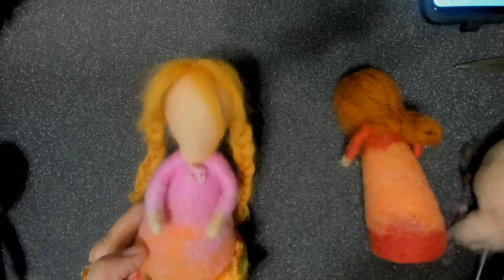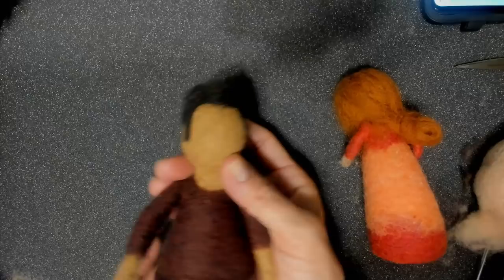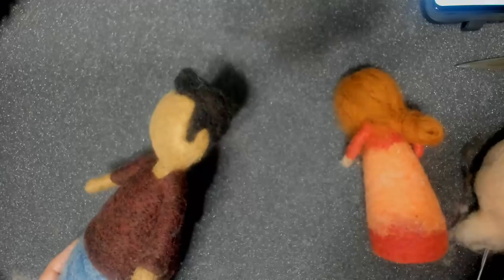The most important thing is really how you place it on the head. And then here's Mama. Her hair's a little more like mine always, in a bun. And this is just a nice variegated roving. And then lastly, you could just style hair with batting. Gave this guy a flat top. Style hair with batting and just needle felt it in place. So let's look at some ways that you might apply hair to your doll.